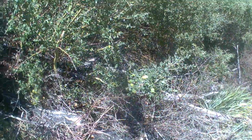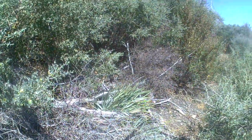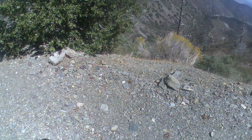Haven't been here in a year. Got a lot of overgrowth now. Picked a few wrong ways to go. Keep getting stuck in all these prickly bushes. So it's all over the place. And then my MP3 player headphone cable gets stuck and gets pulled out. It's a real pain. So we made it to Quitter's Road.